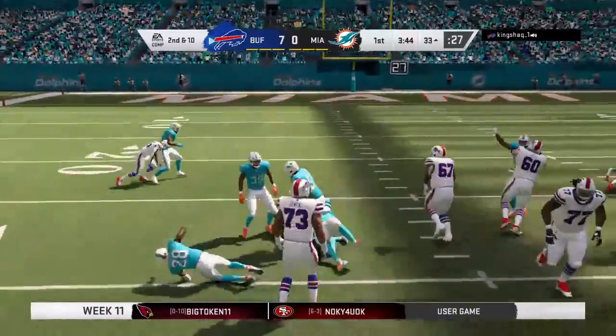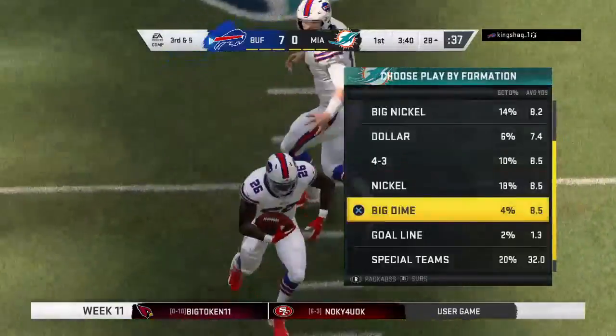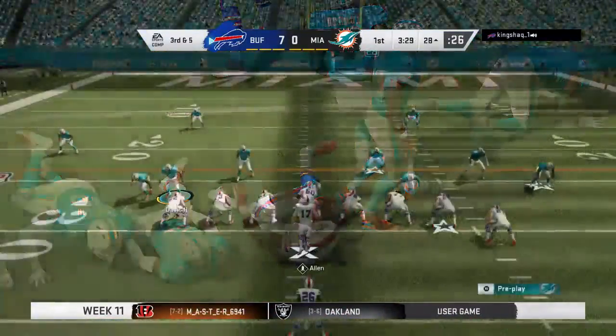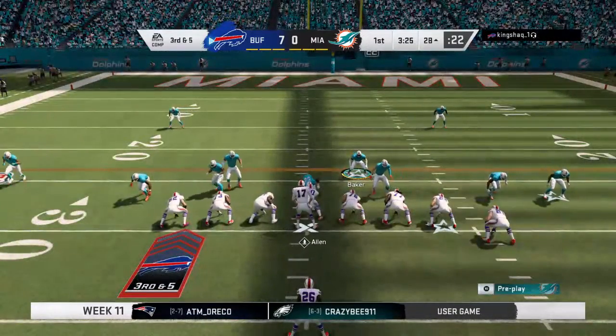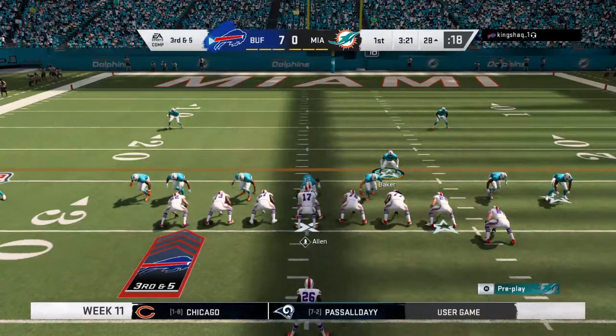On second down, here's a run with Singletary. And a 5-yard gain as he's down inside the 30 to the 28-yard line. And that's one of the reasons you like to blitz even on rundowns. It confuses the blocking assignments. It doesn't allow those offensive linemen to get up to the second level. Check, check, check, check.